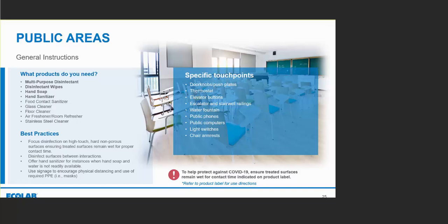Certainly, like I said earlier, CDC recommends that areas are disinfected multiple times per day at a minimum, but it's really going to be determined either at the district level maybe, or maybe down to the unit level, school by school, deciding how frequently do we want to be cleaning and disinfecting in our public areas. So the focus here should be disinfection on high-touch, hard, non-porous surfaces. Again, ensuring that those treated surfaces remain wet for the proper contact time. You guys will probably get sick of hearing me say that, but if you take one nugget out of this presentation, I think understanding proper contact time is one of the most important nuggets to take away.